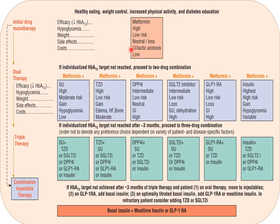Versus something like a sulfonylurea, if you guys remember, that mechanism is to increase insulin release from the pancreas. Well, if the patients can't produce any insulin, then obviously the drug's not going to work, right? So keep that in mind. Keep in mind the mechanisms and how that interplays with what their actual pathophysiology is, okay?